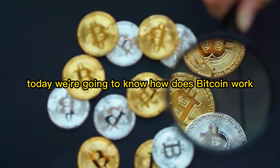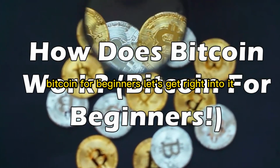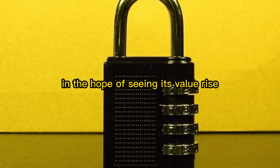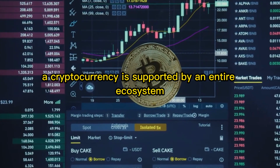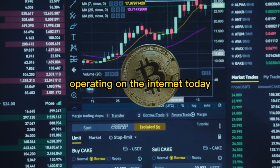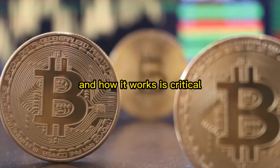Today we're going to find out how does Bitcoin work? Bitcoin for beginners. Let's get right into it. Bitcoin is more than just a cryptocurrency that investors hold in the hope of seeing its value rise. A cryptocurrency is supported by an entire ecosystem. There are many of these ecosystems operating on the internet today, but because Bitcoin was the first, understanding what makes it work and how it works is critical.